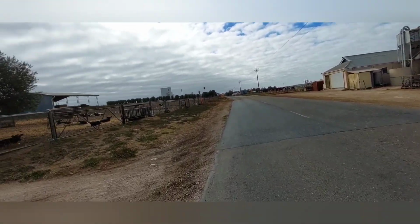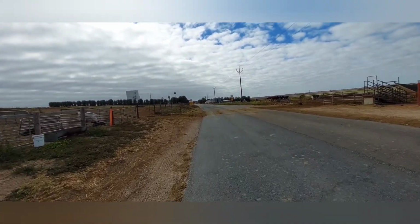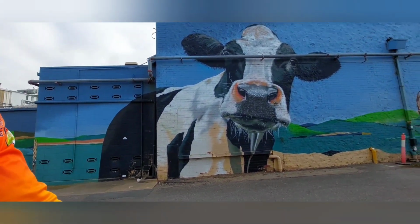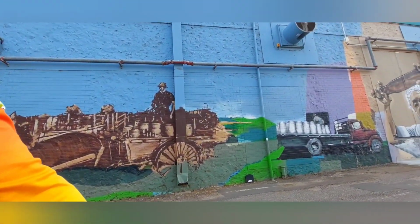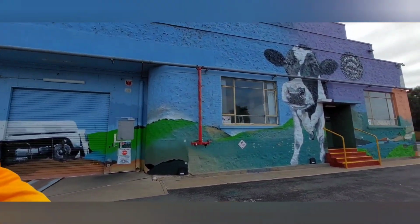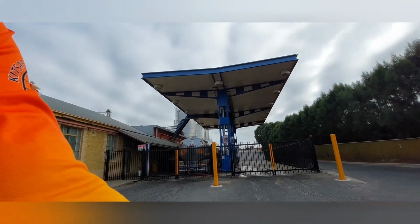Well, I'm in dairy country. There's some baby calves. And there's a whole pile of poo. Nice mural. And there's all the milk being transported.